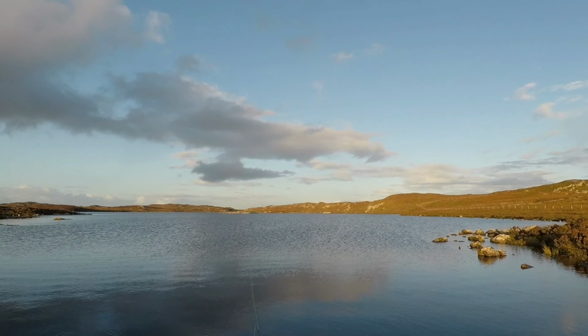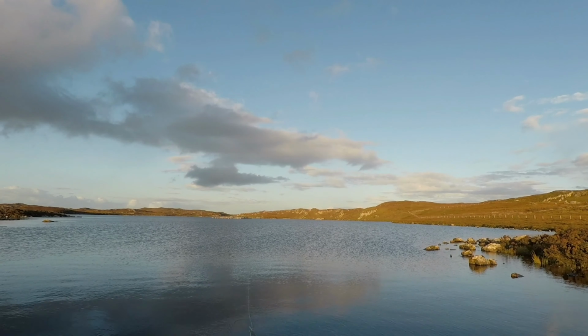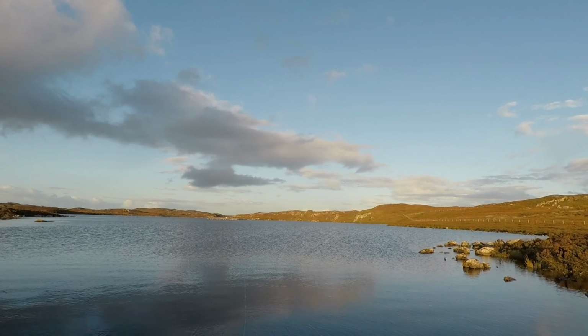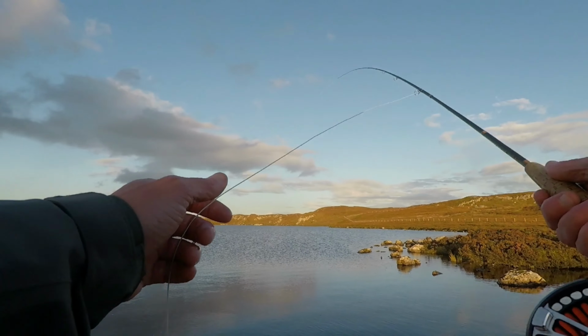That was the first rainbow I ever caught here. I was fishing that way and cocked my cast up in the strong wind. I had a Montana on the dropper. I was just bringing in the bad cast and bang, smashed right into a 4.5 pound rainbow, which was quite pleasant. Always when you least expect it.